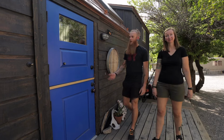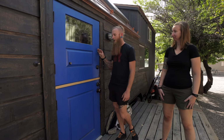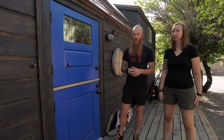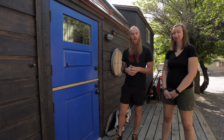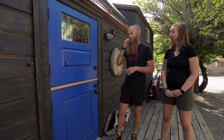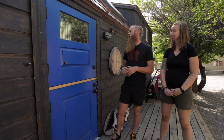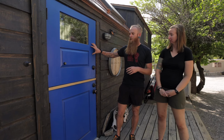All right, so this is the door I built. This is actually the second door that we've put on the house. The first one got destroyed in a blizzard that we got hit by in Lock Buoy. It was gnarly. It was like dripping from the inside. Not what a door's supposed to do. So we eventually made this one.